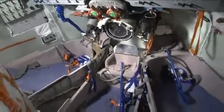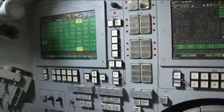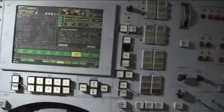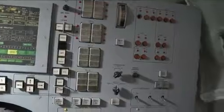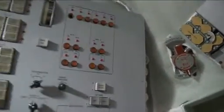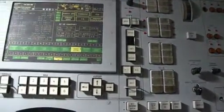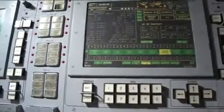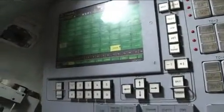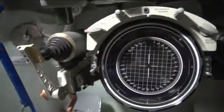But when the crew gets in, they will then put on what's termed their Sokol suits. These are the pressurization suits that the crew wears, and they will get into their seats. These are the panels. This is the instrumentation that the crew sees on the way home, and so they will go through checks and make sure that all the systems of the Soyuz are working properly. There are valves to be configured and all kinds of checks. Obviously, you want all your systems to work properly, so they go through some pretty detailed checks to make sure everything is ready to go, and at the appropriate time they will push the button to unhook the Soyuz from the space station.